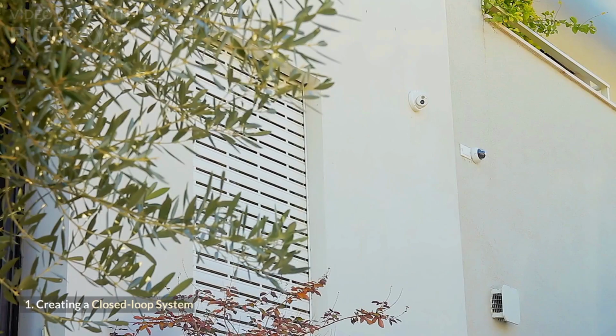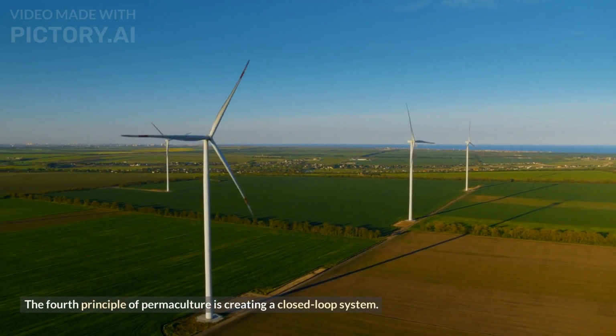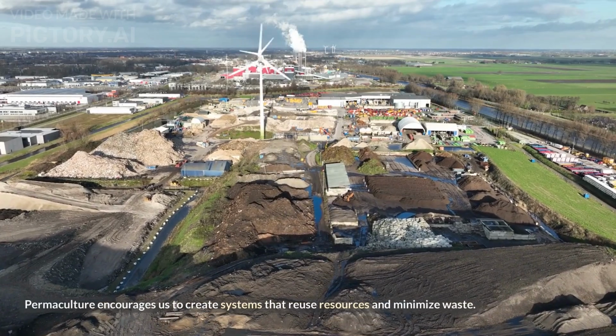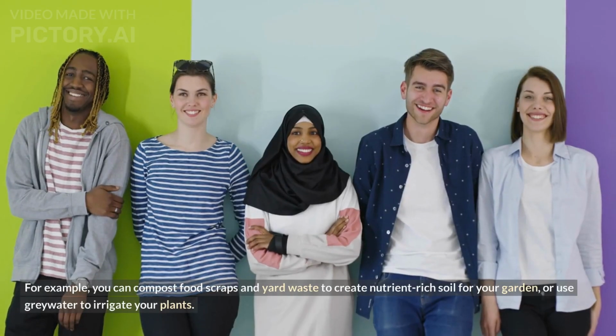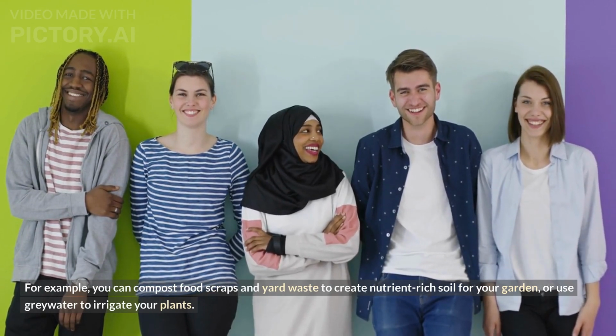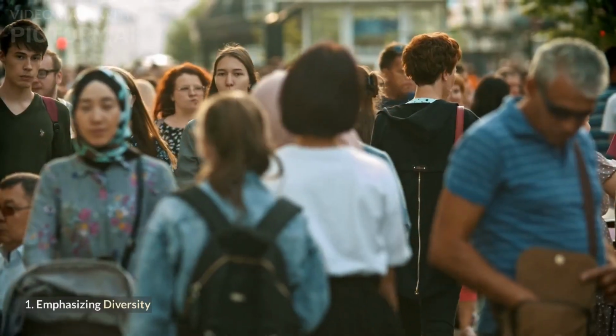4. Creating a closed-loop system. The fourth principle of permaculture is creating a closed-loop system. Permaculture encourages us to create systems that reuse resources and minimize waste. For example, you can compost food scraps and yard waste to create nutrient-rich soil for your garden, or use greywater to irrigate your plants.